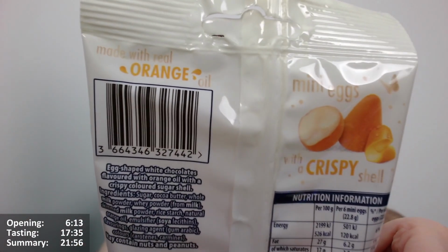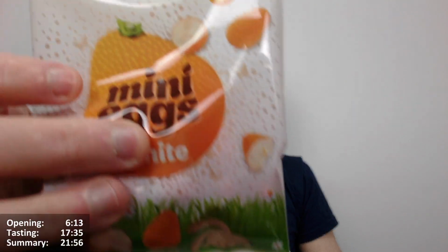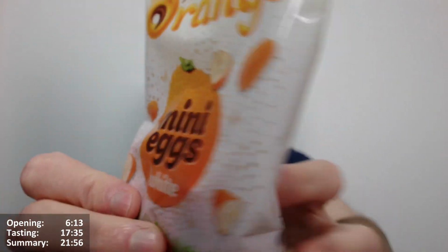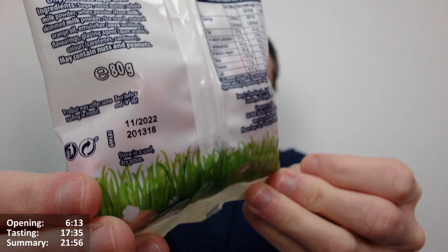Made of real orange oil as well. Mini eggs with a crispy shell. So far so good. Very impressed, and I think it's really nice packaging, as I say. Quite cute bunny, nice flowers, butterflies, questionable sparkly bits, but yeah, I like it. Store in a cool dry place. Okay, well, let's give it an open. Let's do it.